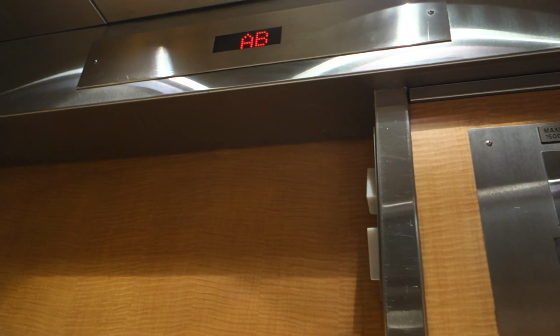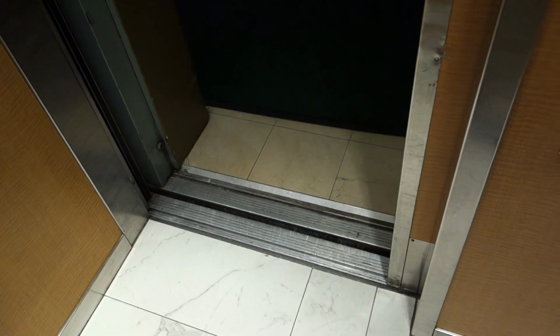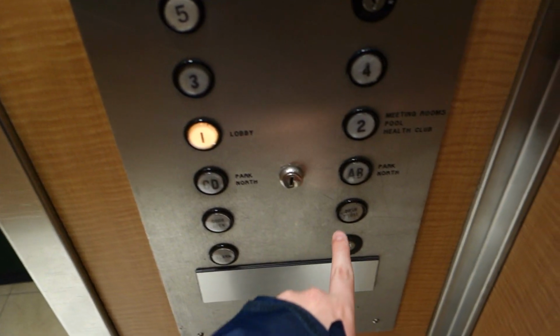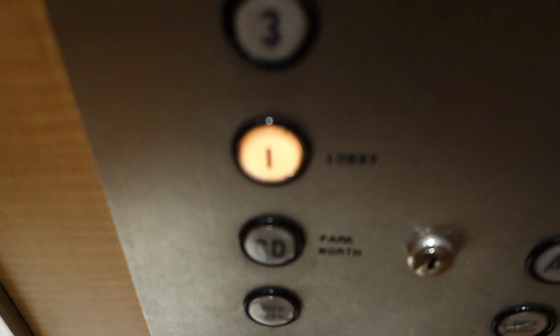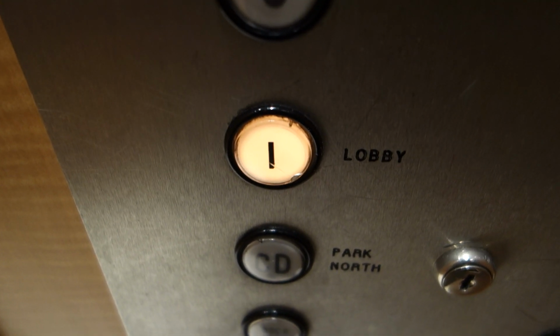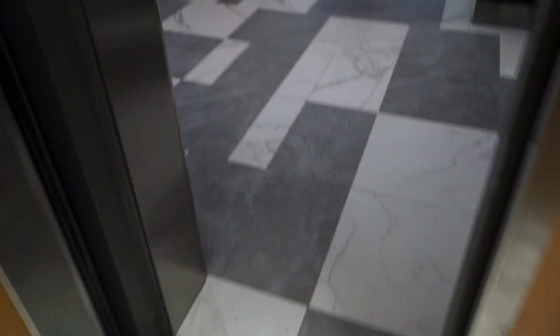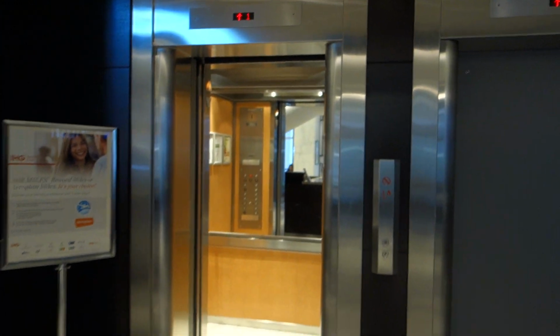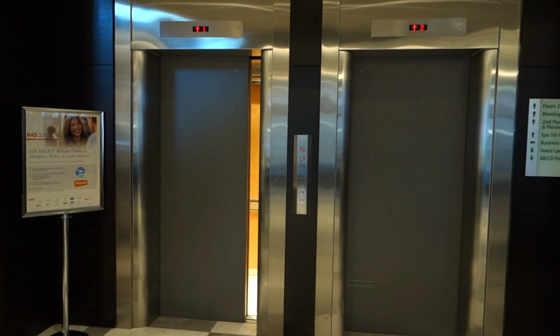Elevator 1. Lobby. And we'll watch it go out. And there it goes. And that's gonna be it.